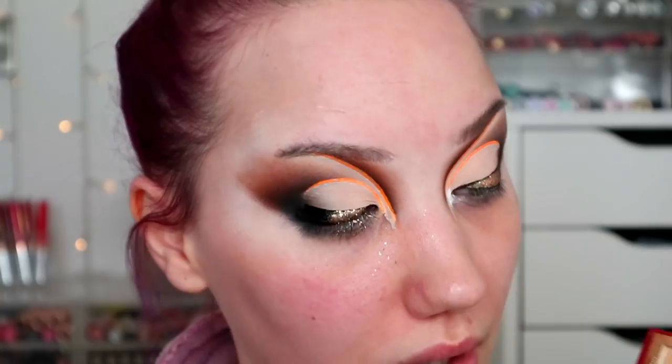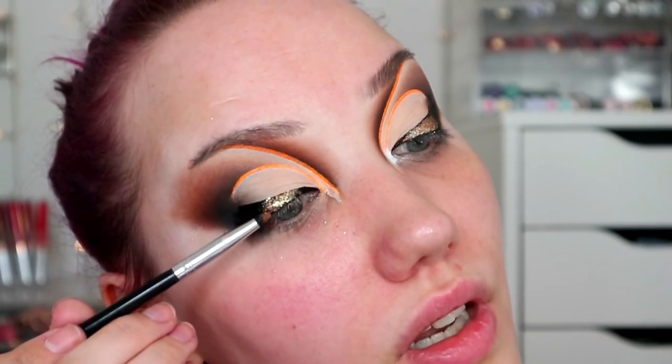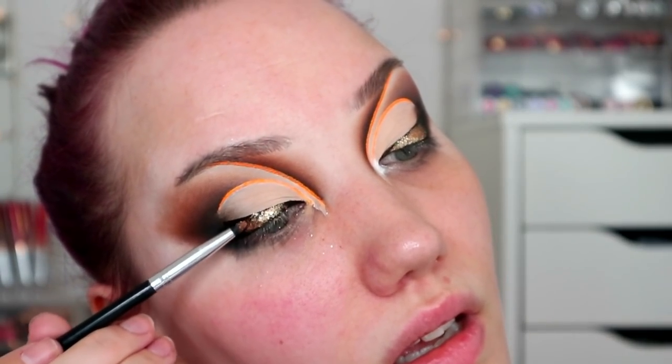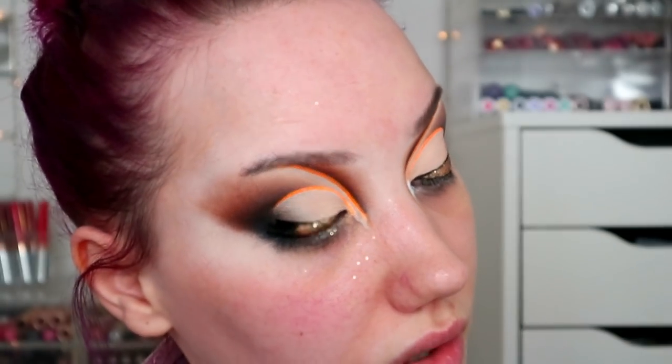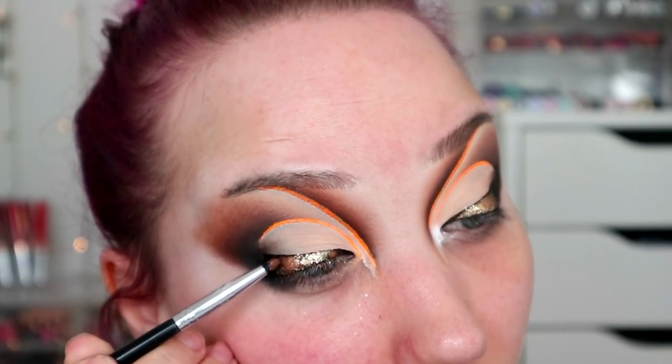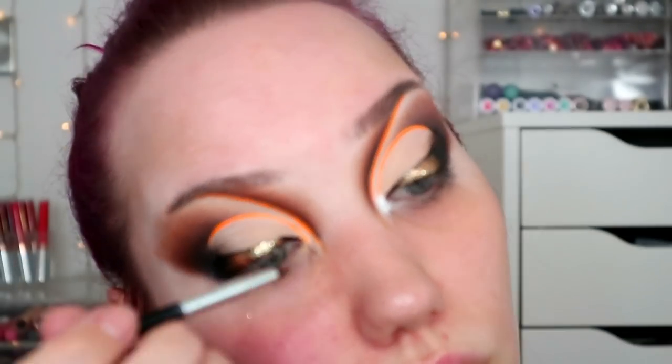And then I'll go in with Coccolina. What brush is this? Doesn't have a name. I really picked a good set of brushes today, haven't I? I'm just gonna start fading this into the black. I always take it a little further than I really need to.